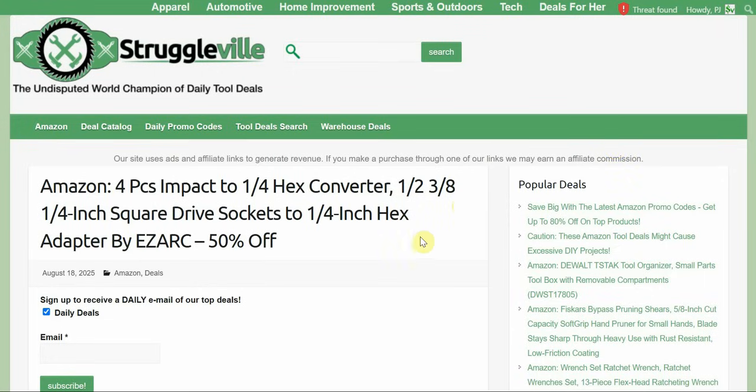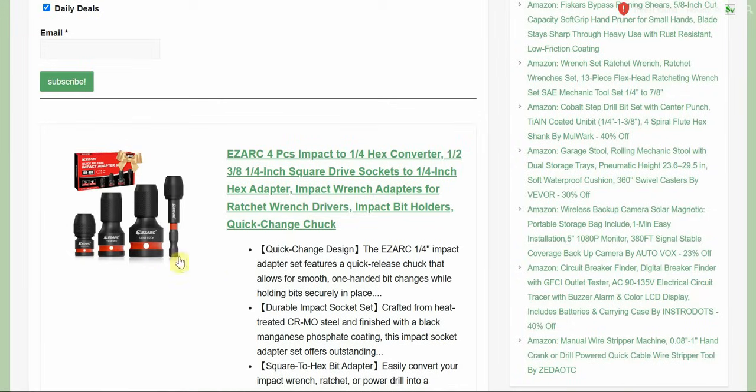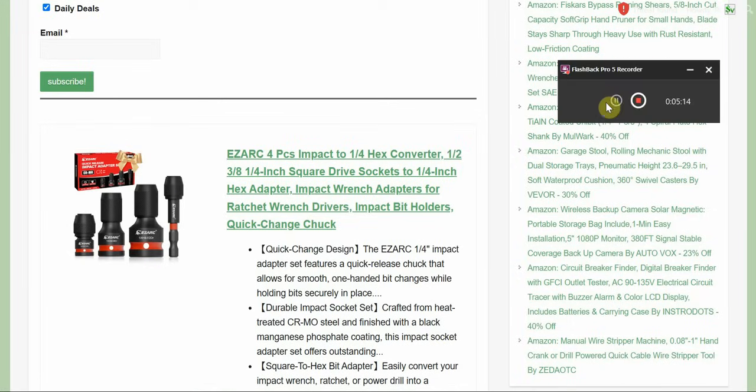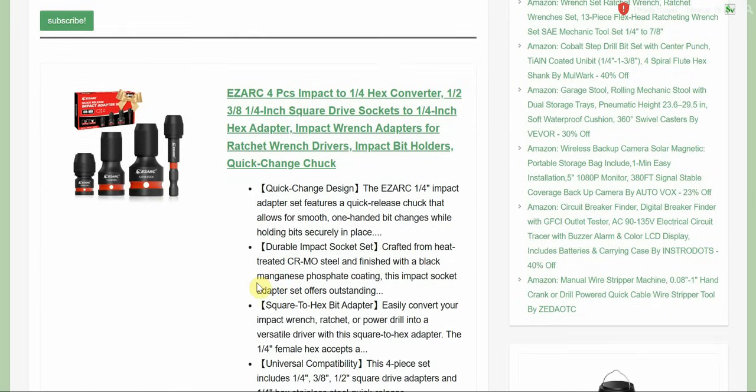4-piece impact quarter-inch hex converter. We got the half, 3/8, and quarter-inch square drives going to quarter-inch hex by Easy Arc and 50% off. So we have your traditional bit holder. And then we have these socket adapters that have a bit holder on this side and then our quarter, 3/8, or half-inch square drive on there. So really nice to have, especially for something that's super tight.